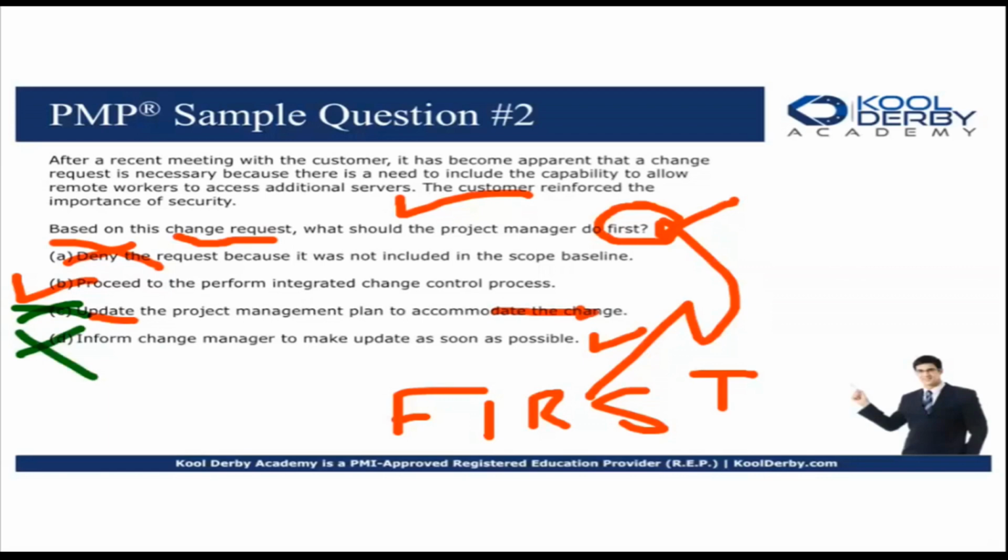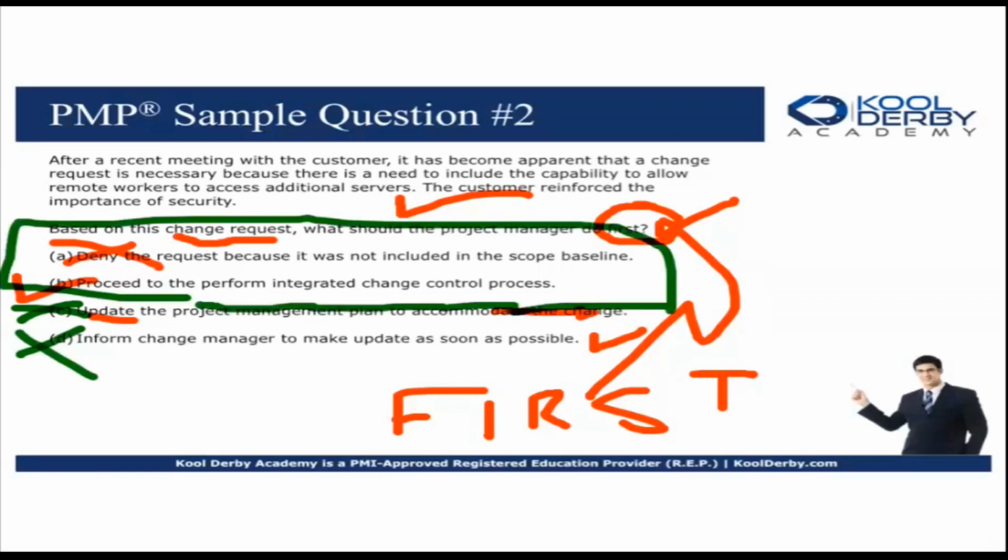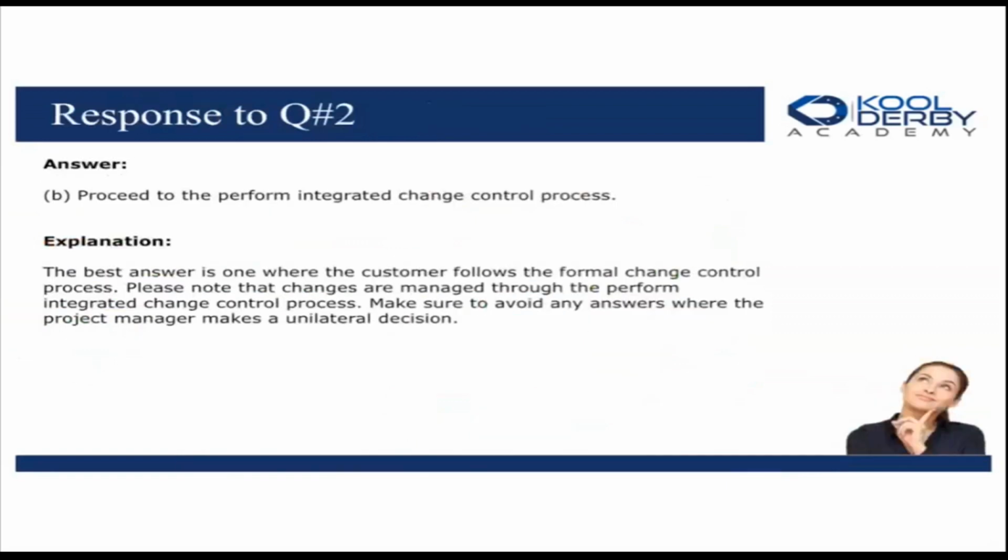We already know that A is not the answer, because we're not going to just deny the request. For number one, that doesn't sound right. Number two, it's wrong because we don't skip the process. There is a process called perform integrated change control, and guess what? We have to follow that process. That's the answer, perform integrated change control.